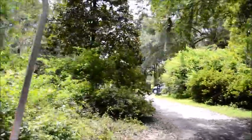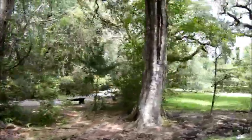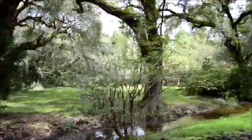So coming up here on our left, this is our horticultural maze. This maze is a miniaturized version of a maze King Henry VIII had built at his castle in England. The Drintons were a fan of it, so they had a miniaturized version built right here on the property.